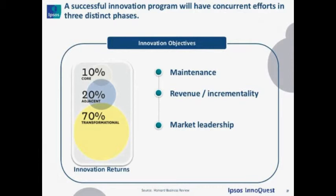And then finally, there's that transformational innovation, which tends to result in category creation, or subcategory creation as the case may be. And what that really does is it leads to market leadership. It also tends to result in entering categories that are starting their growth phase rather than those that have plateaued. Another big part of having a balanced innovation portfolio.